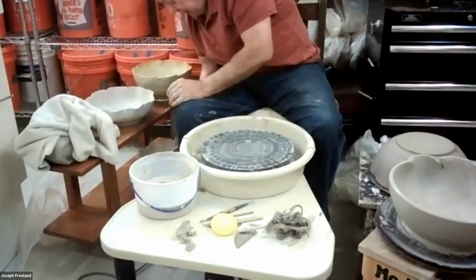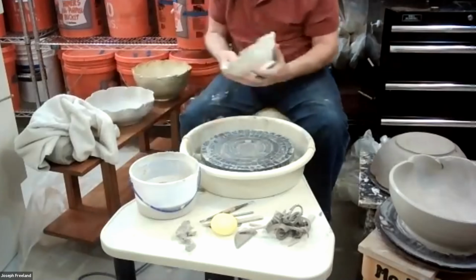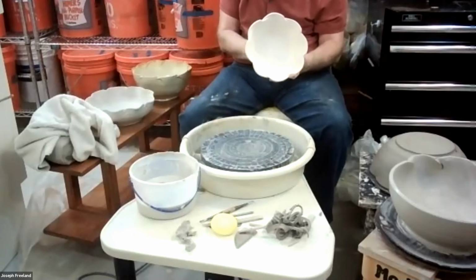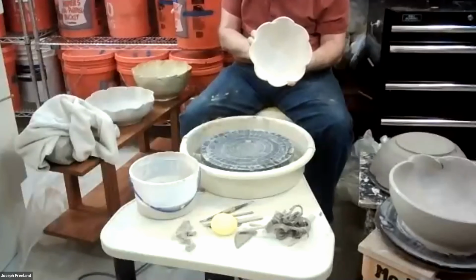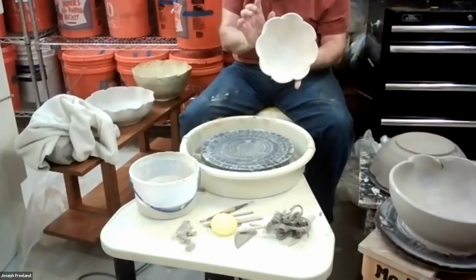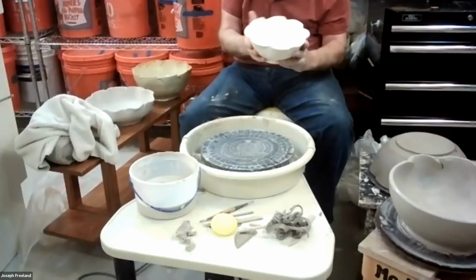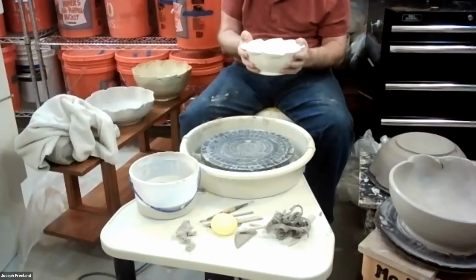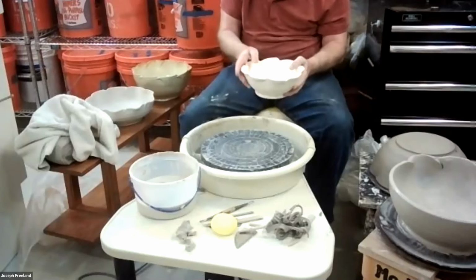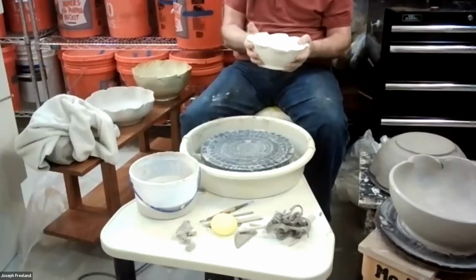This bowl is one that I made a while back, and it's already been through what's called bisque firing. That's fired to about 1965 degrees. It almost has a ting to it, and it's much harder. We can take it and dip it into the glaze now and put a layer of glaze over it. All of our glazes are water-based. I mix them up, and they're all in these orange buckets here behind me.